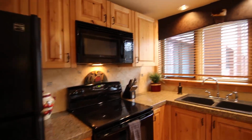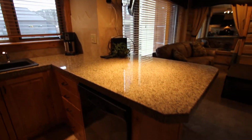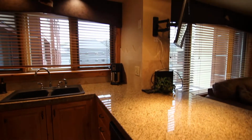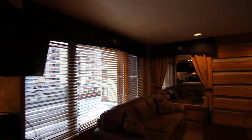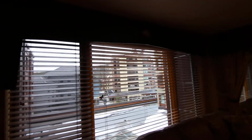And one of the unique features about this unit is it does have a 24-inch dishwasher. Most studios have an 18-inch dishwasher. You'll see the custom valances over the windows, the wood blinds. You have views overlooking the plaza area.